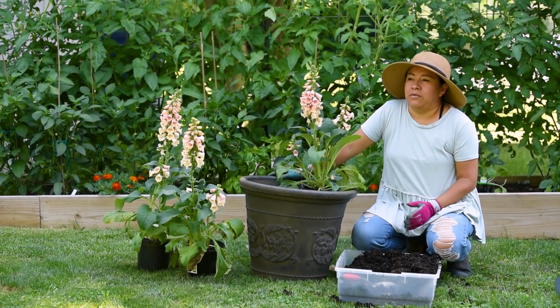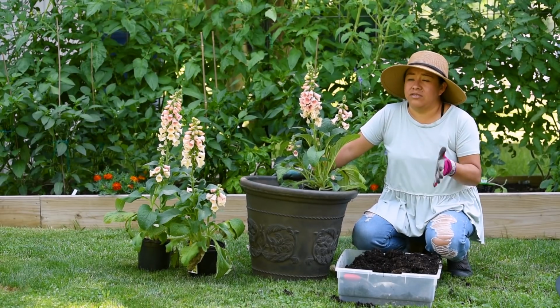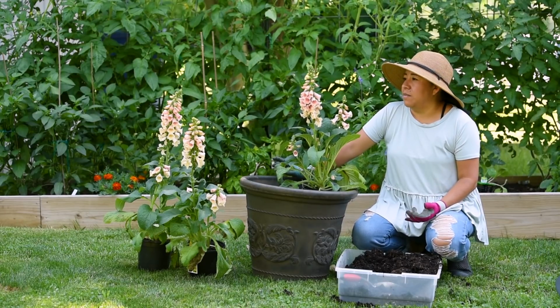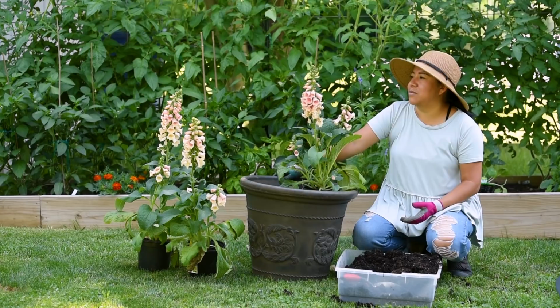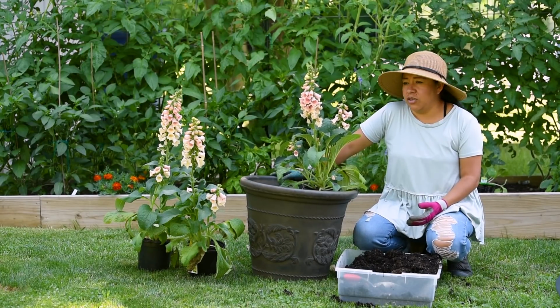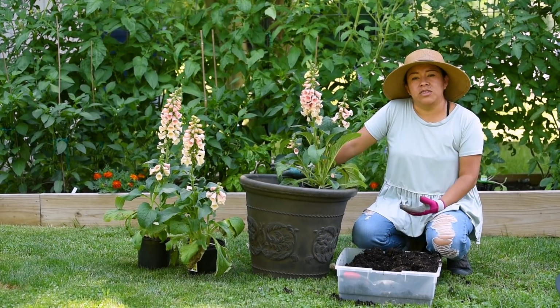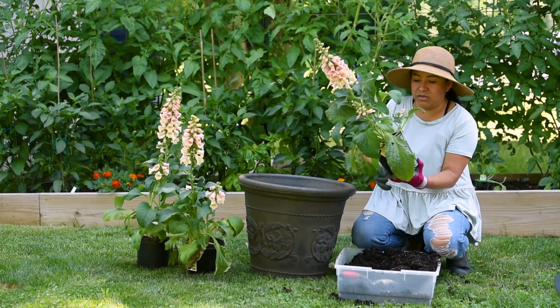I am loving it, but with all of the growth and everything else that summer brings, I just have to be on top of things, because if not, then it's just going to be a mess. I have some cherry tomatoes, some cherry plants that definitely need to be pruned big time. So I just figure I'll show you what I'm doing today a little bit.